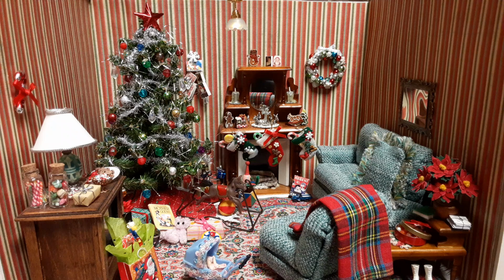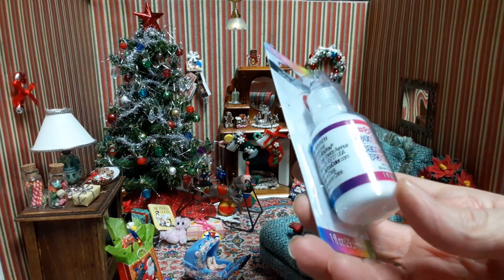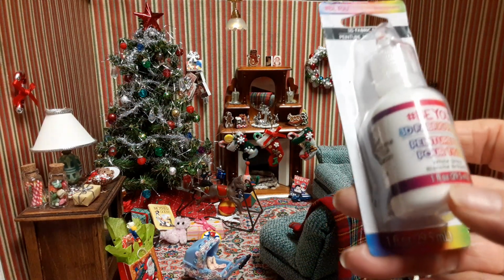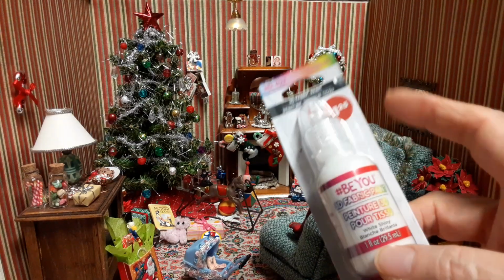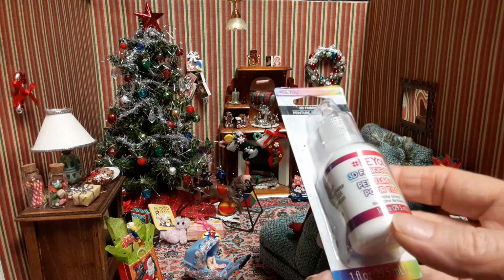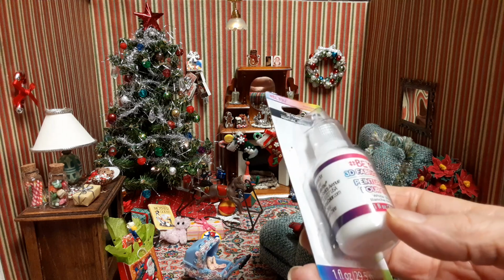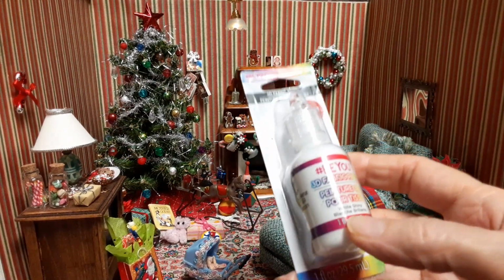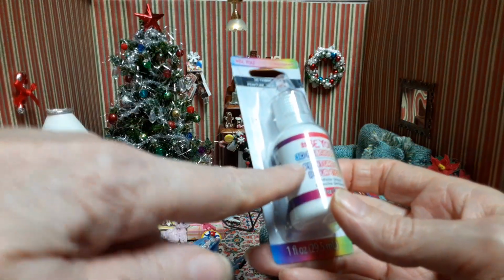Let's see. I think that's it. Oh, I wanted to show you that I found this at Dollar Tree. And this is 3D, and I've used it before. I used it on the cookies that I have in my Christmas store that are in the blister pack. And I just bought this recently. So it was $1.25. And it's great for snow, and it's great for icing if you're making cakes and cookies and things like that. Look for it. It's 3D paint, and it was at Dollar Tree.